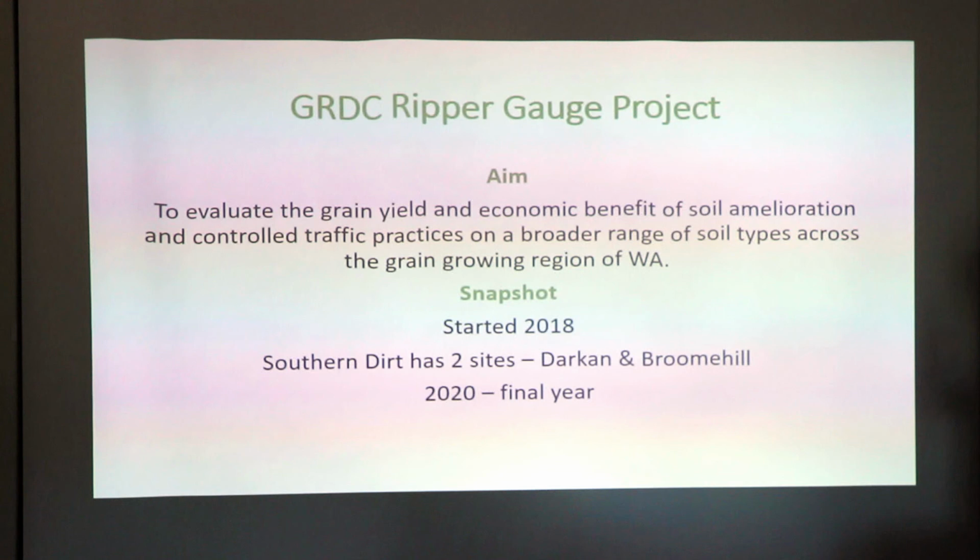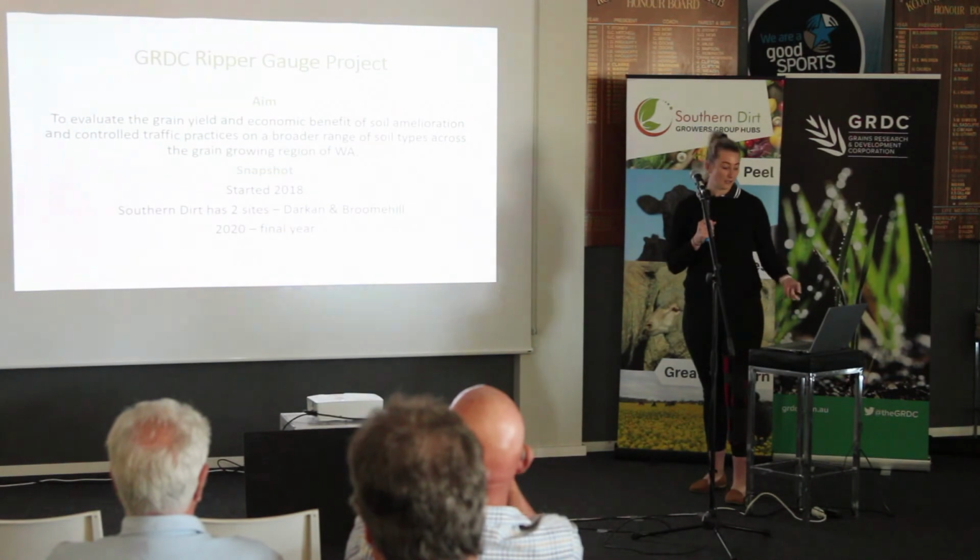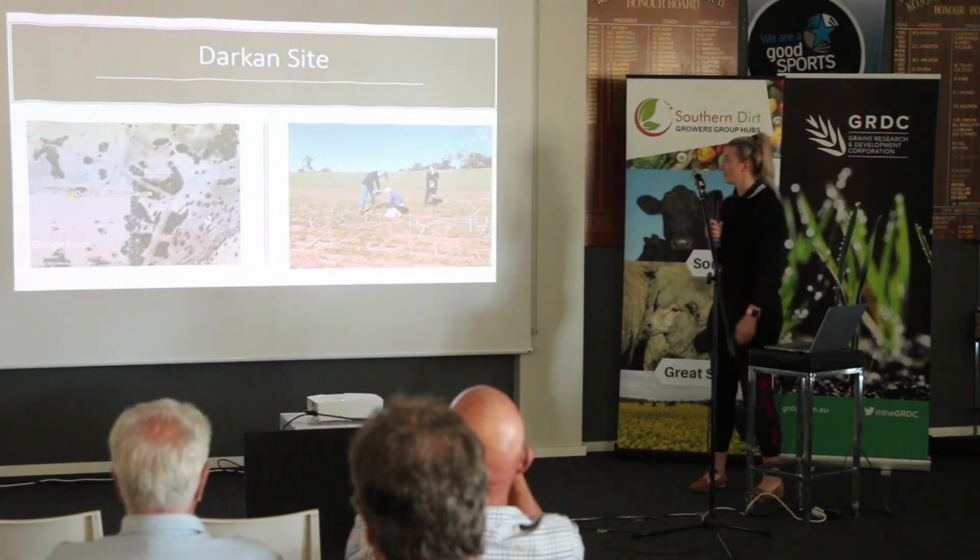The Ripper Gauge project, so we're using this one to evaluate grain yield and economic benefits. It started in 2018 and we have 2 sites at Darkan and Broomhill, and this year is the final year, which we'll just be measuring the effects.